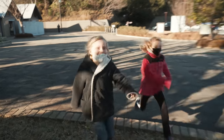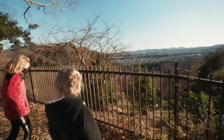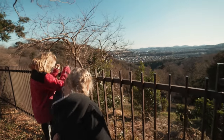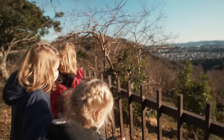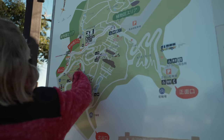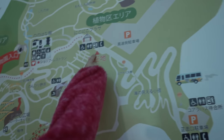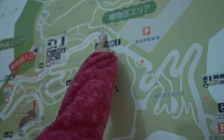Yokohama is home to some truly beautiful parks, and we've come to Kanazawa Natural Park to see if their roller slide is one of the best in Japan. When traveling with kids, it's good to let them get their energy out at fun parks along the way. There's where we want to go. Massive slide. And there's where we are. So what do we have to do?